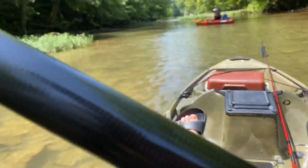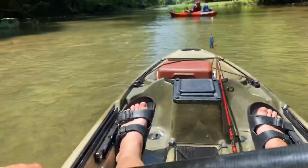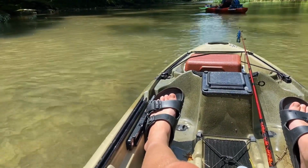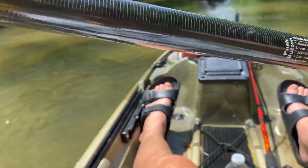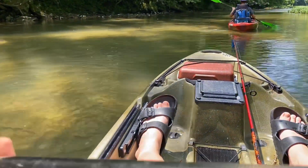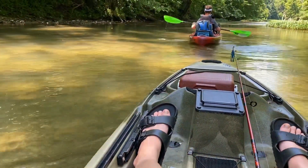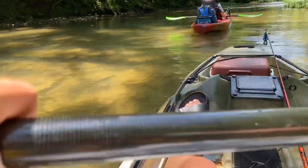And here in a minute, we're gonna stop and we brought some chicken noodle soup. And we're gonna make some chicken noodle soup with a little fire thing. Next little rocky place we can pull up our kayaks, and hopefully we'll try to find a little bit shaded area. That one right there, but I mean, I'm not gonna stop at that one.